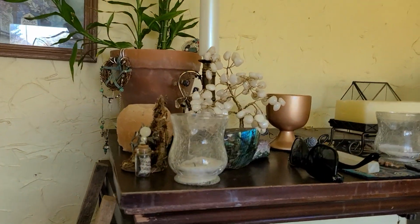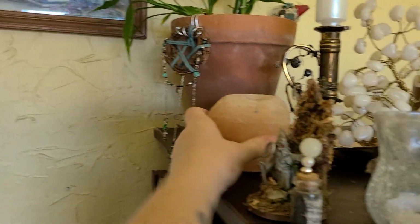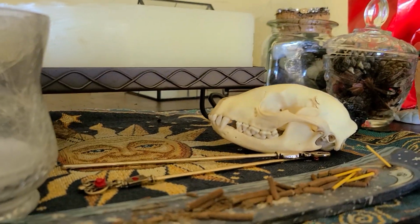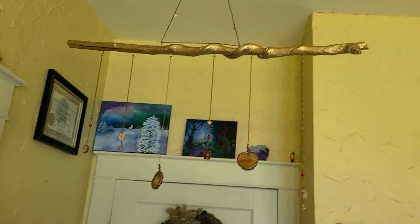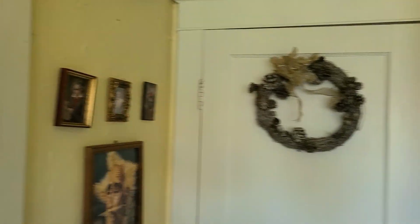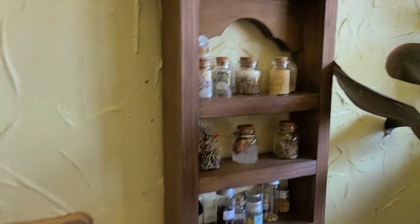Crystals, different crystals, and mugs and candles and salt, chunks of salt you will find. Oh, and this skull, just a random skull, just hanging out. More charms hanging. There's always charms everywhere. Plants hanging about. Strange little things that I find because I'm like a crow. Tiny herb racks with spell bottles.